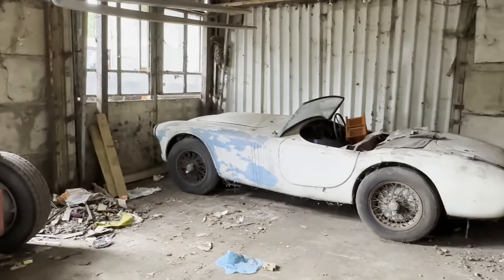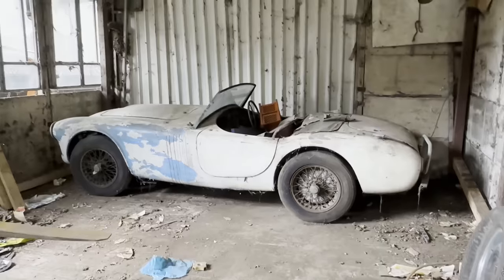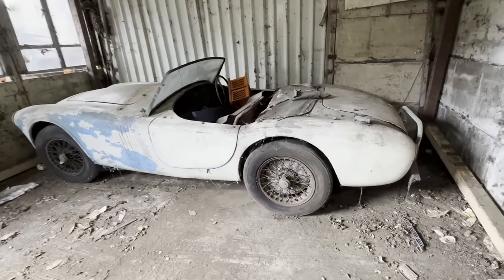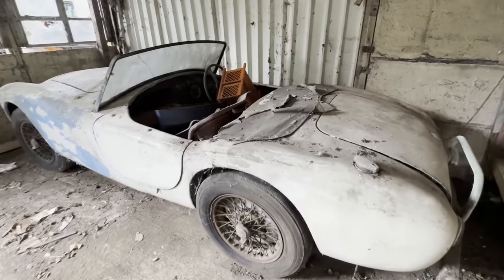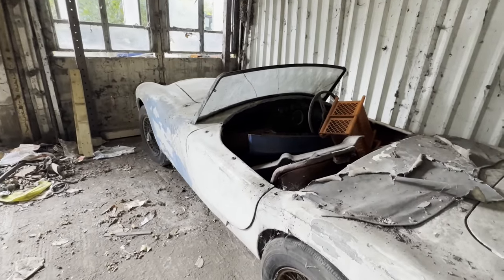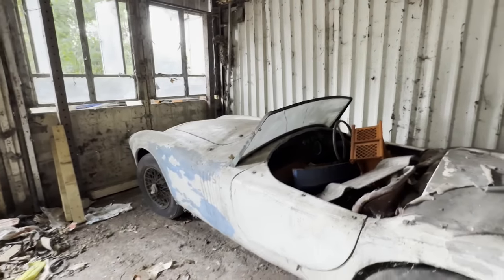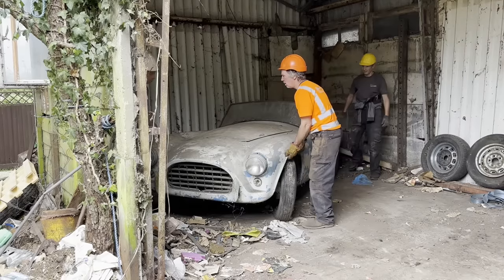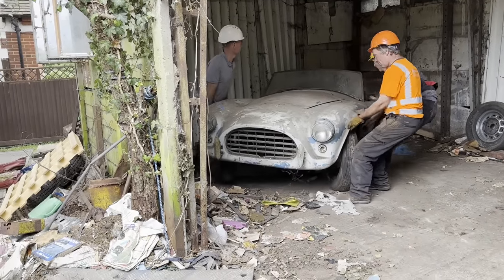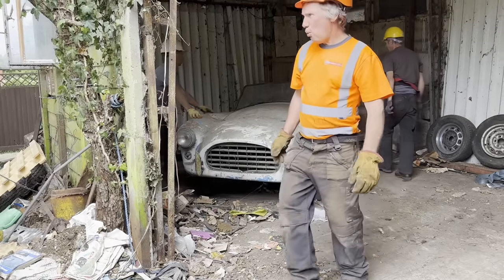I'm going straight over to the car now. Wait until it's safe. And here we are. Could not wait. Lord knows what we'll find in there. Let's get out of the way because they want to get it moved now. So we are, I think, stuck in gear. So it's pure manpower that's going to get it shifted.